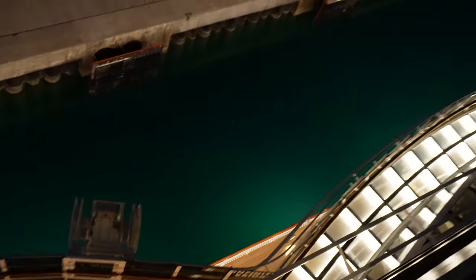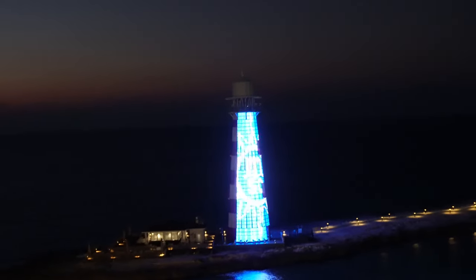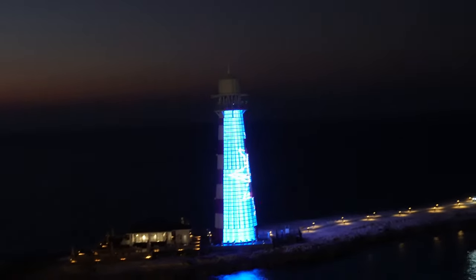But for right now, we're gonna go get a pre-dinner dinner, and then you'll see us at our real dinner afterwards. This water is so blue, even at nighttime. Going right past the lighthouse on the way out. Wonderful.